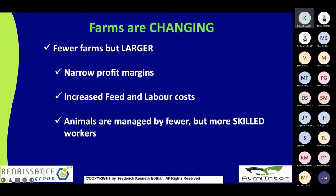By this time, at the end of your program after a few days, I'm sure that many people talked about the changes on dairy farms. A few years back, there were many smaller dairy farms, but these days they are getting bigger and bigger by the day. That's due to the narrow profit margins and the increased feed and labor costs, so we need more animals and more liters to pay for the costs we have on the dairy operation.